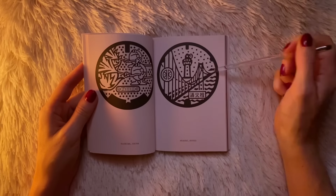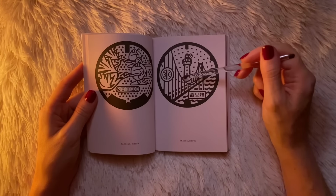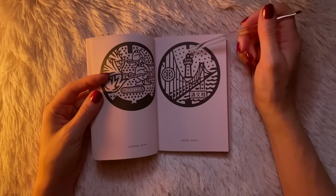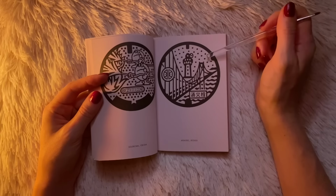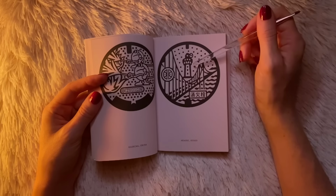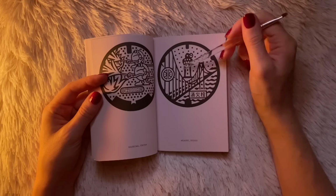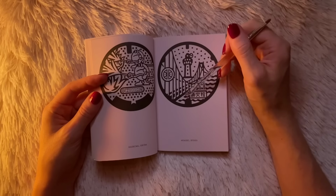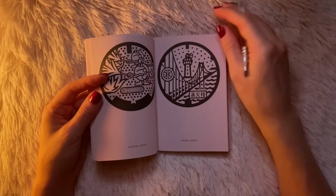We have another fabulous bridge and a lighthouse, my favorite. A lighthouse with 1, 2, 3 windows. 1, 2, 3, 4, 5, 6, 30 little dots, and 1, 2, 3, unless this is the same. We'll say they're separate. 1, 2, 3, 4, 5, 6, 7 waves.